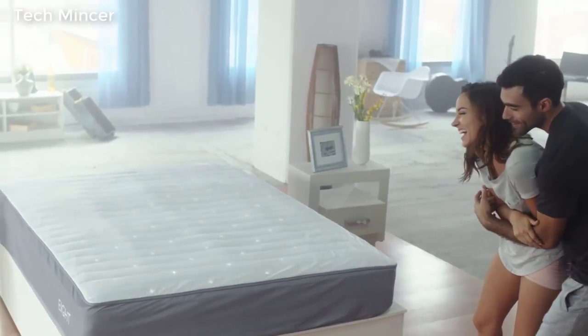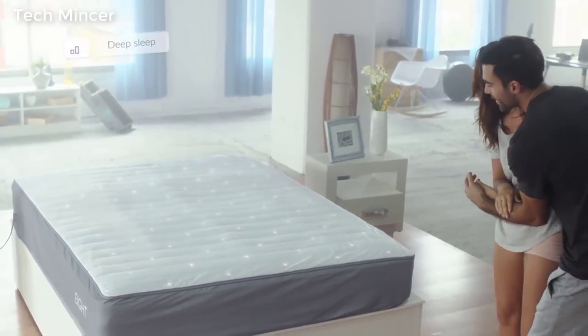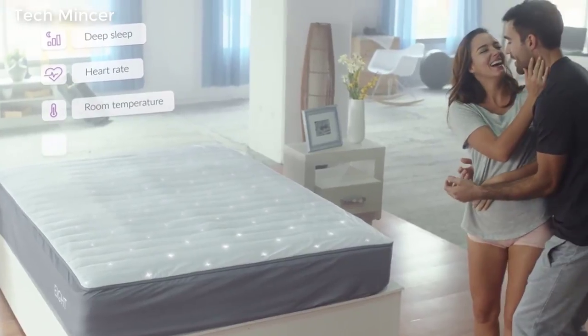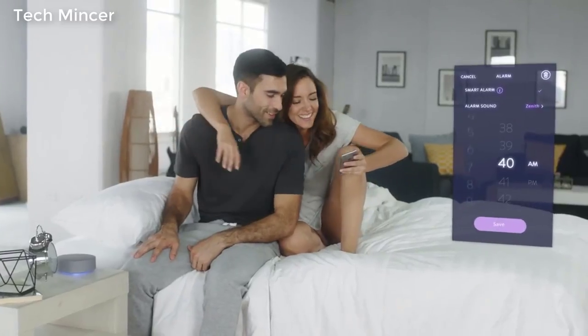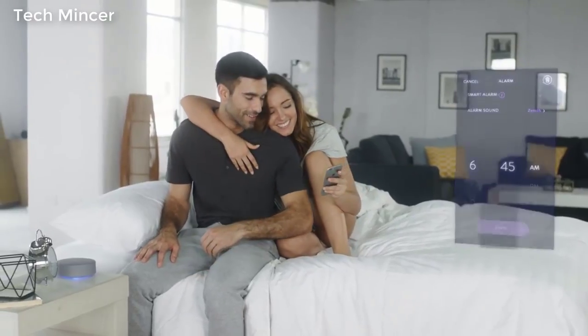Place it onto any mattress and let it play its game. Just like magic, just slip it under your bed sheet, pair it with the Aid mobile app, and start enjoying better nights.